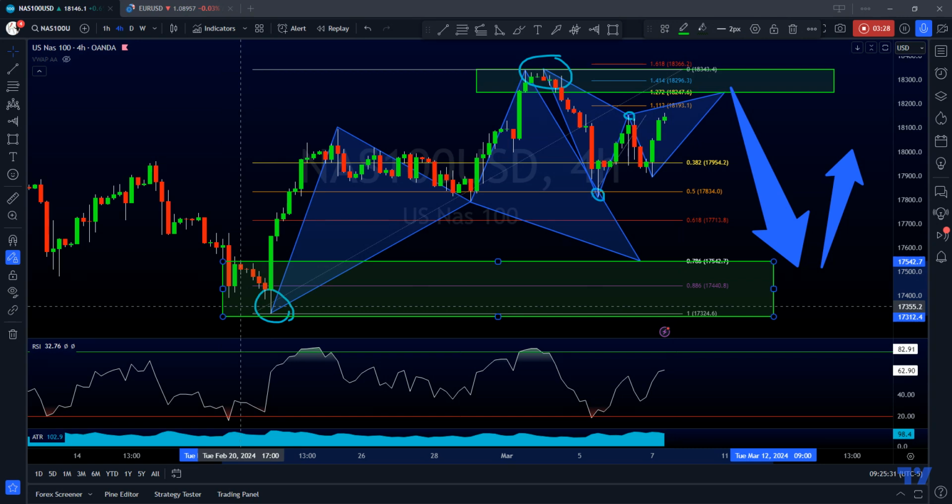If you're someone that is familiar with harmonic patterns, advanced pattern formations, as we call them here at Tier 1 Trading, these are excellent opportunities to get involved within those chops, even if they don't hit the very extremes of the move. So check it out.